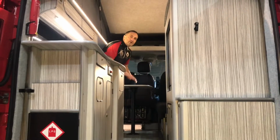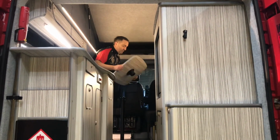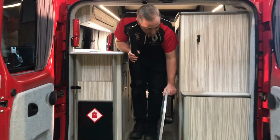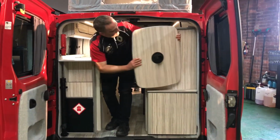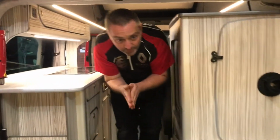What we're going to do is we're going to start getting ready to go to bed. To remove the table, lift off your top, and right. What we're going to do is get rid of the table for us. Very simply, just pop your leg in there, and just drop your table back on the top there. Right, let's get ready for bed.